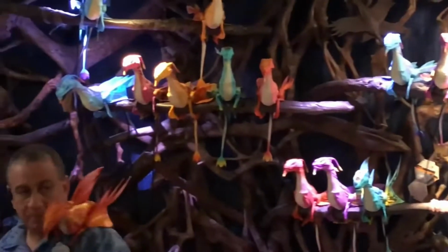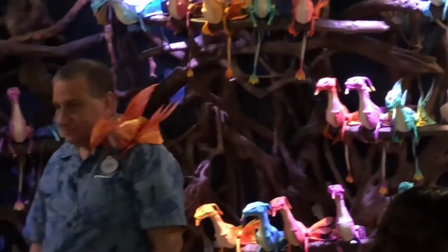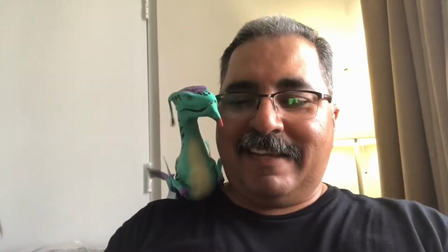After we left the ride, we had a chance to do some shopping, including the opportunity to adopt a Banshee of our very own. And thanks to Alice, I have a new pet. I got a little guy here. He's kind of cool.